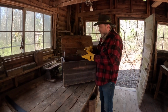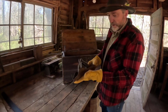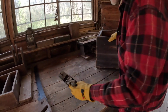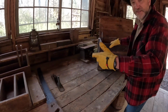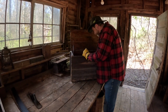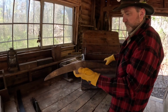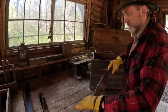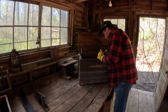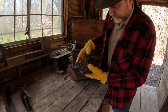Some of these items I've already taken and cleaned up, some I have not. Like there's an old hand plane, very heavy, obviously steel. What I'll do is I'll just set these items out on the workbench here as we go. This old pick, that was kind of neat. It was over here against the wall. This old vise was another item.